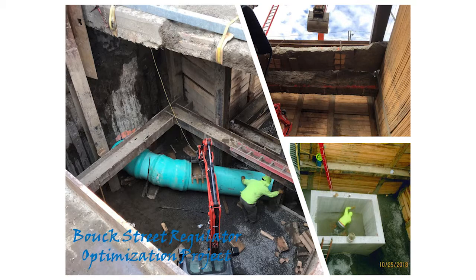So this is a project that we undertook this year. We undertook it a little early relative to the consent order because we had some emergency conditions. Bauk Street Regulator Optimization Project, it's one of 2 really major optimization efforts that are going to take place in this calendar year. You can see these are the challenges that we face. We were literally installing a new manhole over the county interceptor, tying it back to an existing control structure, and installing about 10 feet of pipe.